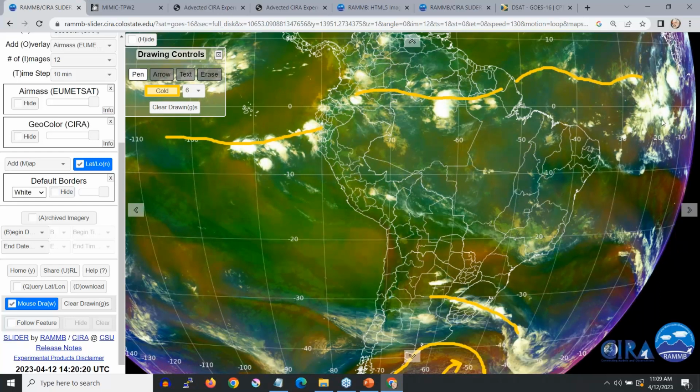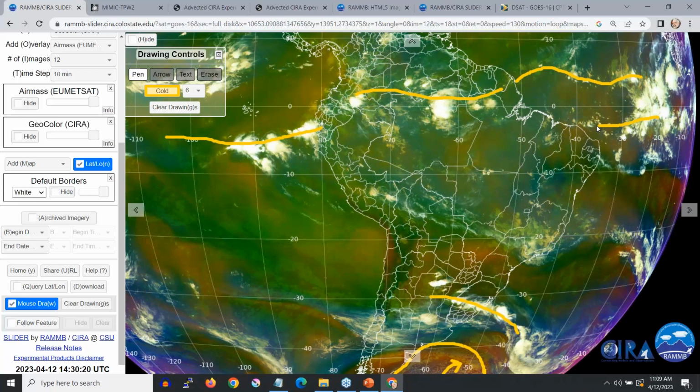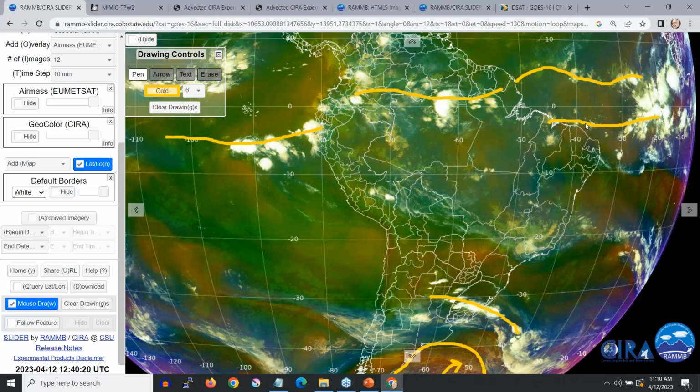Then we can also see the South Atlantic second branch of the ITCZ, the southern branch. It's entering northern Brazil today.